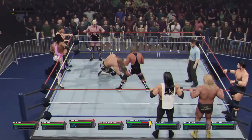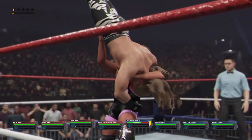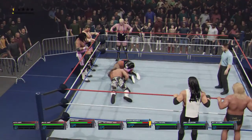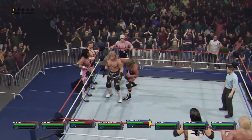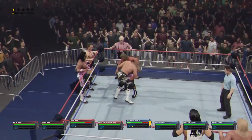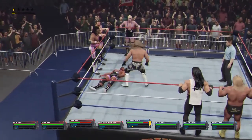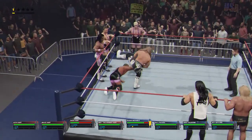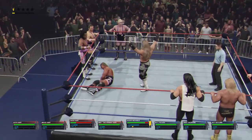Caught with a clothesline. Uh-oh. Able to counter. Oh, man. Uh-oh. He's turning the tables. Grabbing a hold of the arm. Trying to fight with a hurt arm is no easy task.